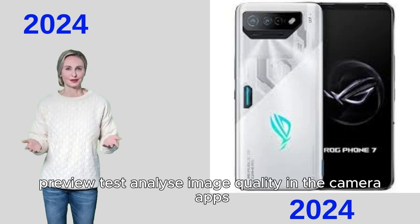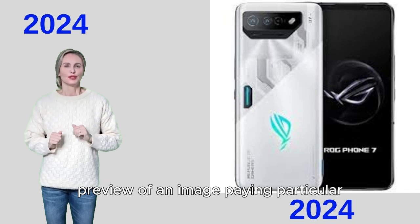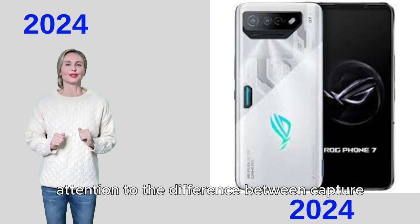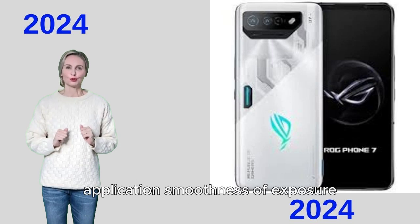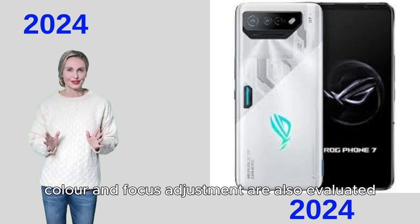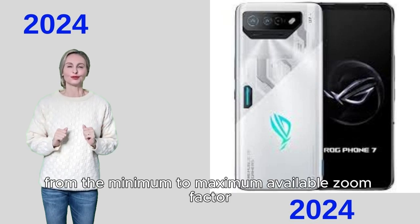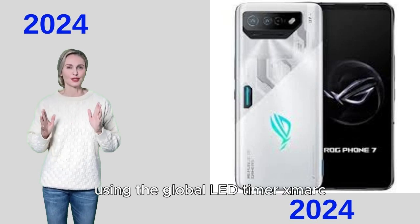Preview tests analyze image quality in the camera app's preview of an image, paying particular attention to the difference between capture and preview, especially regarding dynamic range and bokeh effect application. Smoothness of exposure, color and focus adjustment are also evaluated when zoomed from the minimum to maximum available zoom factor. Preview frame rate is measured using the global LED timer.